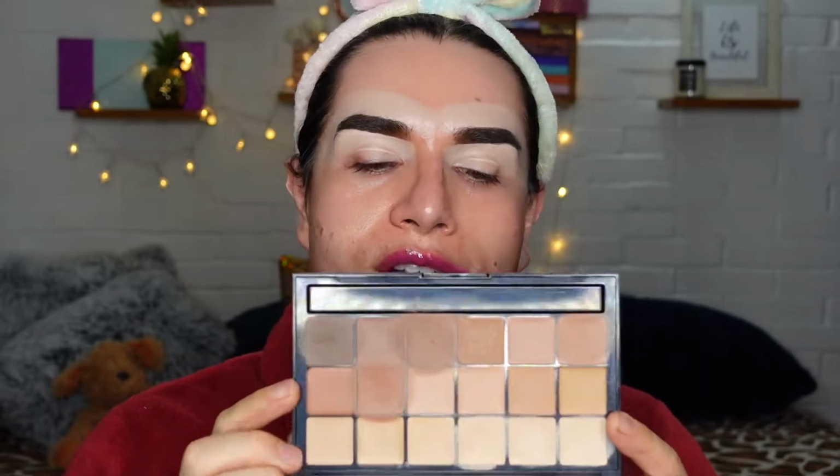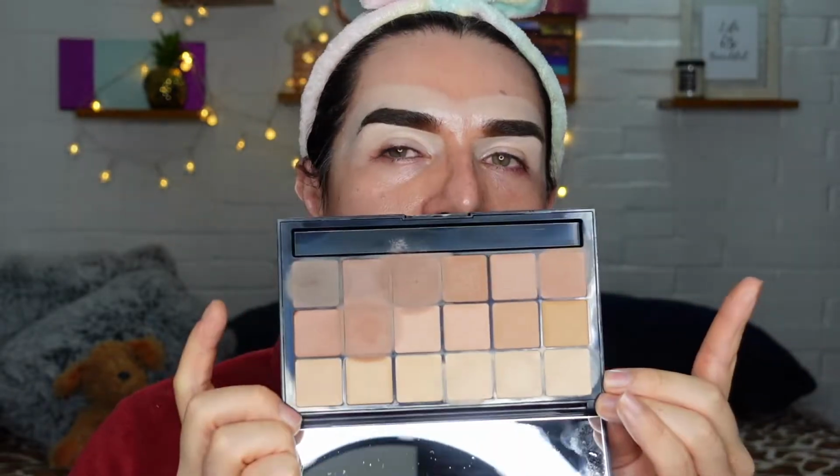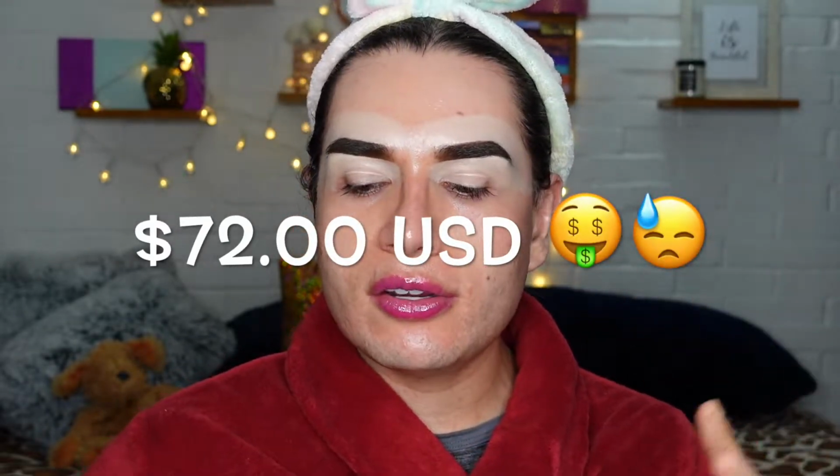So I'm super happy to have bought this wonderful palette. This is not so much of a review because I've used it before, and it's not so much a first impressions either, but it is a very cool addition to my collection. I'm super happy to have it. This baby is pricey. I don't have the exact price right now, but I'm going to drop it down below, in case you're interested. This is going to be really good to add to your collection, especially if you're a working makeup artist.